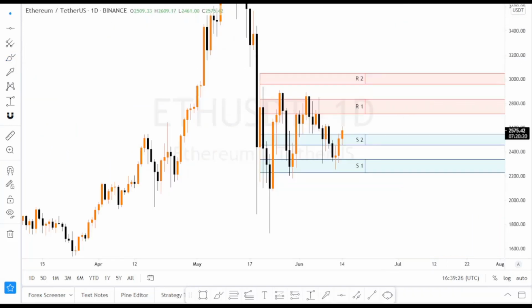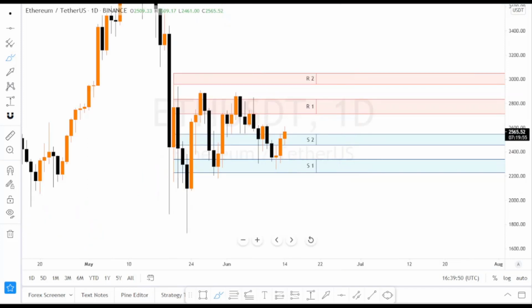Moving on to Ethereum. Ethereum on the daily time frame, as mentioned in the previous videos, we have to break and stay above the upper line of this support number 2, and that was around the 2,550 level. As you can see with yesterday's candle, we got a slight rejection on the lower time frame, at the exact upper line of this support number 2. However, once we started today's candle, as you can see, we tested and held the lower line of this support number 2, dollar to dollar, cent to cent, that held, as you can see with today's candle.